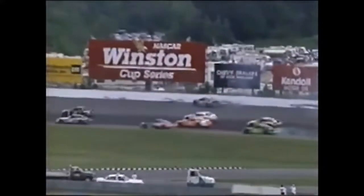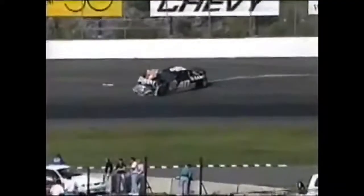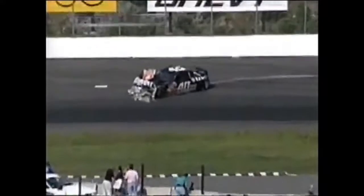And Rusty gets hit by Brett Bodine, the 26 car. But Rusty's a little bit luckier, spins around, grabs it, puts it in second gear, and takes off. Mark Martin, Ricky Rudd, and Irvin. Whoa, trouble. We got a big wreck. Bobby Hamilton has pasted the wall at turn 3.